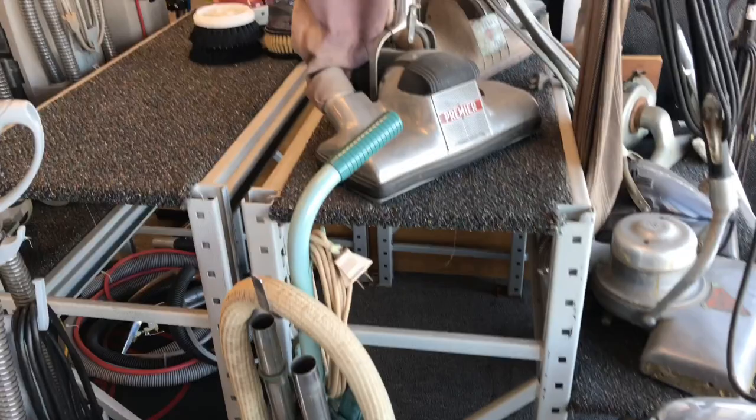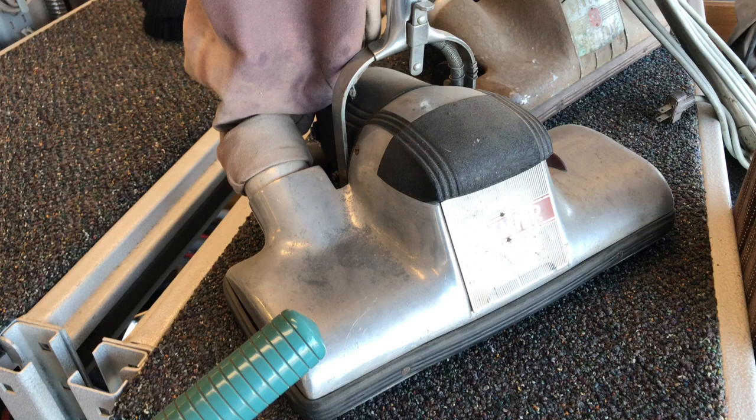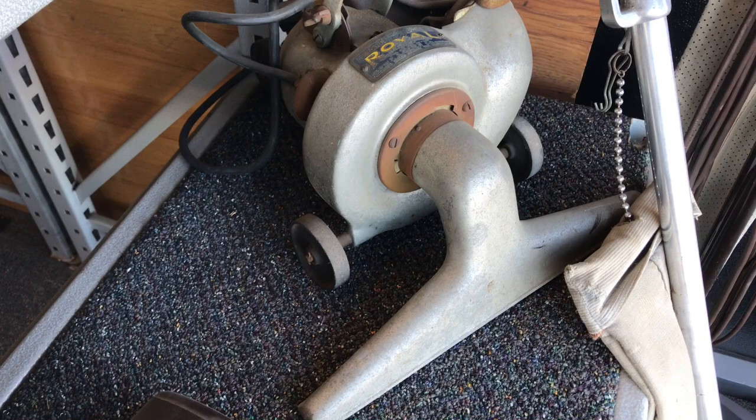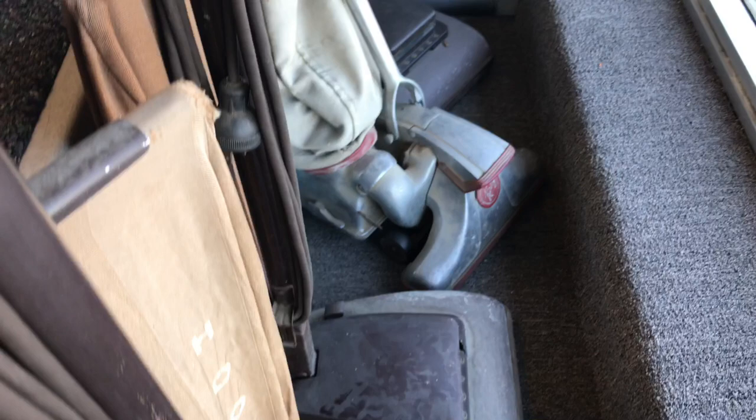And take a look at these. GE Deluxe Premier. Does look like an old Hoover. It's a 1907 Royale. Okay, yeah. So what year is that from? 1907. That is a 1907 Royale. Wow. Hoover Senior. Kirby, two more Hoover Seniors here.